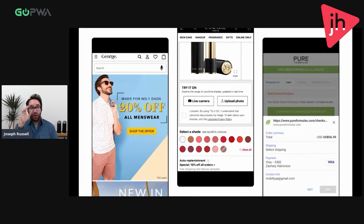You've got George, which sells clothing. It's attached to one of the big supermarkets here in the UK, and they looked at using voice input for search queries, so that on mobile, where maybe it's harder to type in, or you're on the go, you can use your voice to start querying.